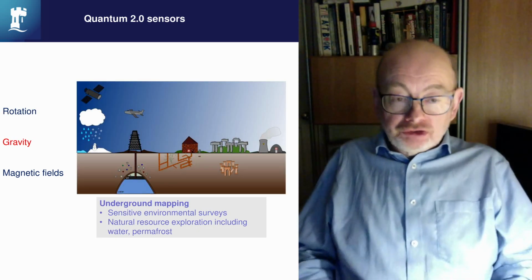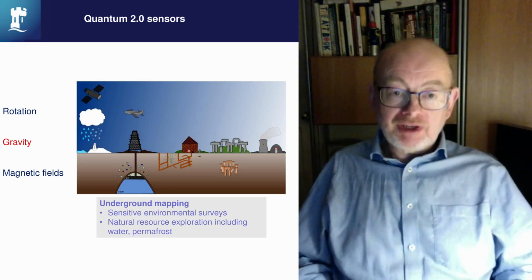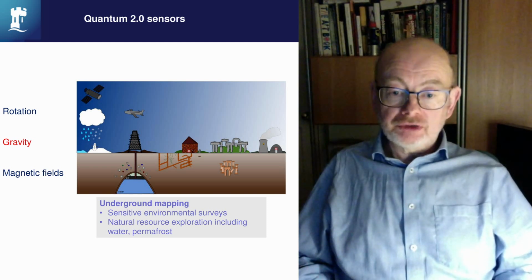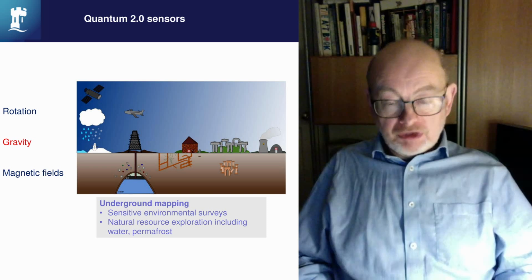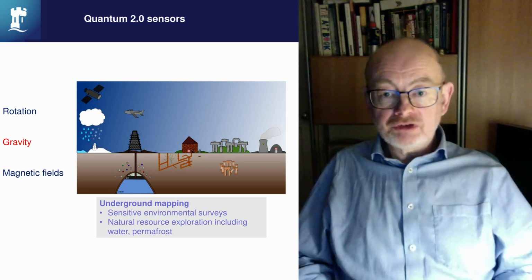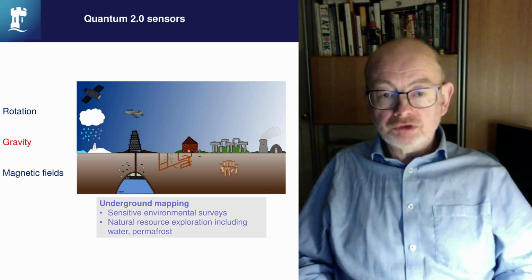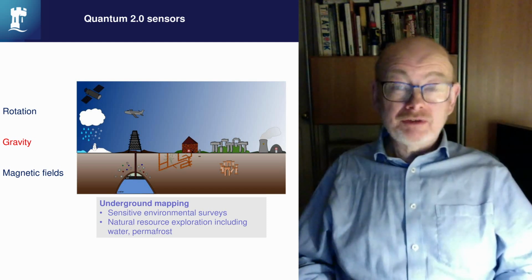Another force that there's a lot of interest in measuring using cold atom systems is gravity, and the reason for that really is underground mapping. So by measuring variations in gravity as the sensor moves over the surface of Earth, it's possible to do really sensitive environmental studies.